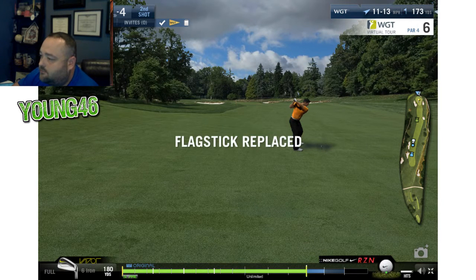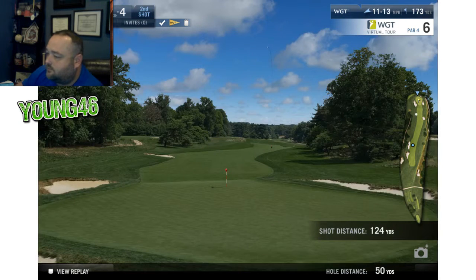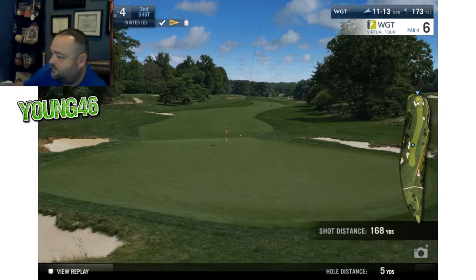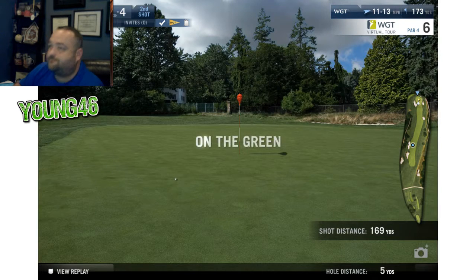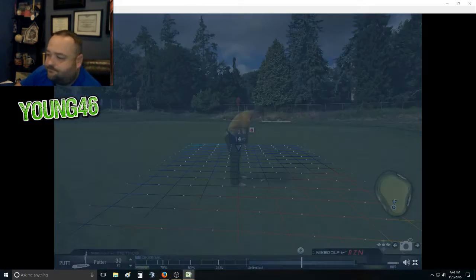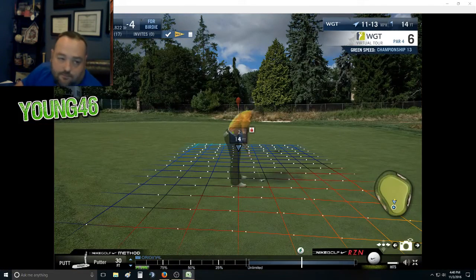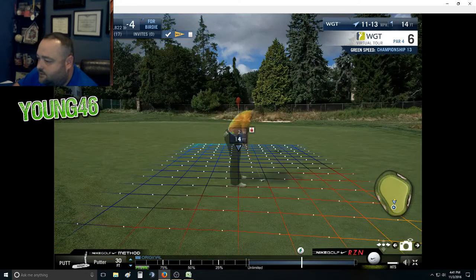That should be all right. There's a little slope here from left to right. So, unfortunately, that's probably coming off the green. Nope. Wow, way short. Way short. Positive news, it's an uphill putt. Bad thing is, it's got a lot of break.